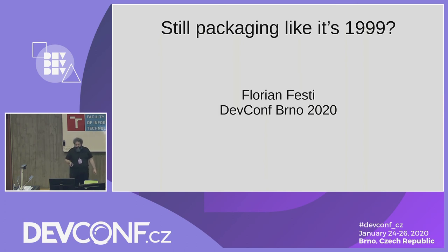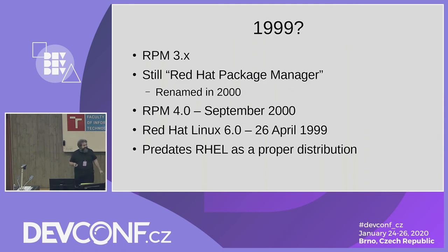So we are talking about RPM and the changes of the last couple of years. Is anyone still packaging packages from 1999? Okay. Let's be real. It's a catchy title, but we're not really going back there. But for those who still remember 1999, RPM was still version 3. It was still named Red Hat Package Manager. It got renamed basically the year after.